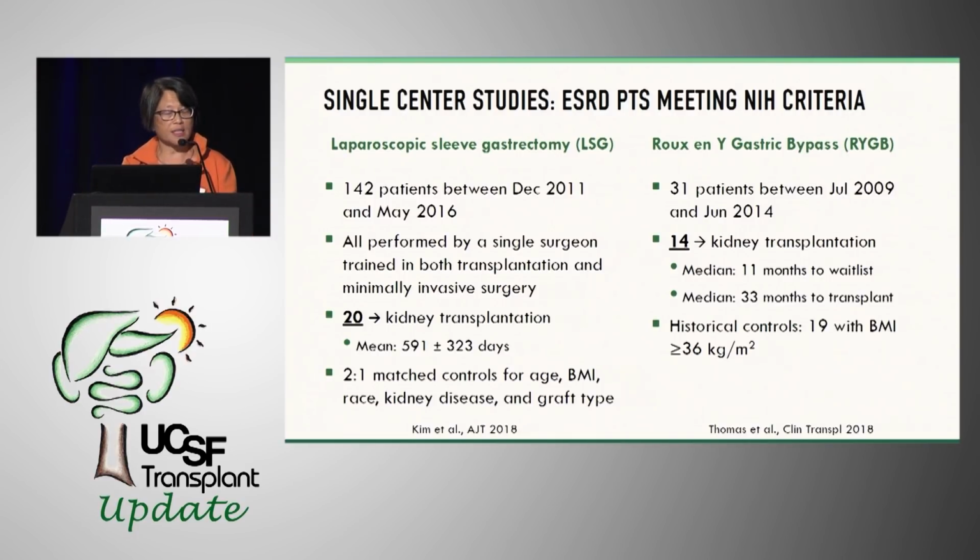In this other series, it took 11 months to wait-list the patient, and then a total of 33 months, an additional 22 months, to transplant. So this really argues for trying to get the bariatric surgery done early, in the setting of CKD or ESRD, so that if and when the person needs a transplant, they can get it.